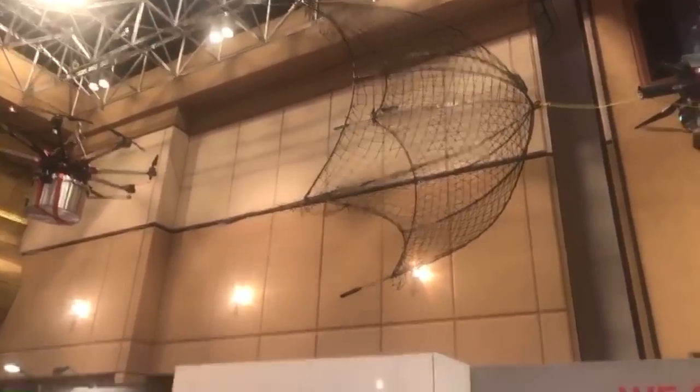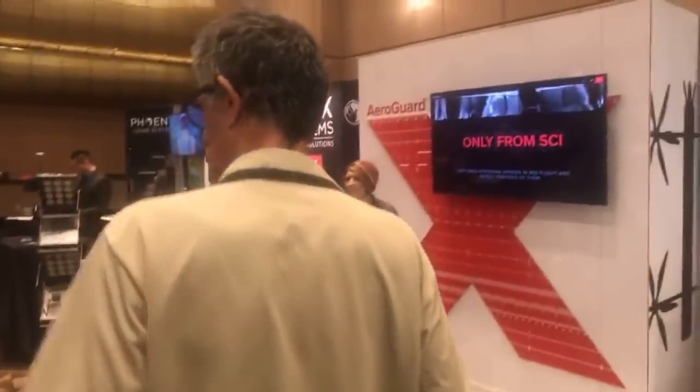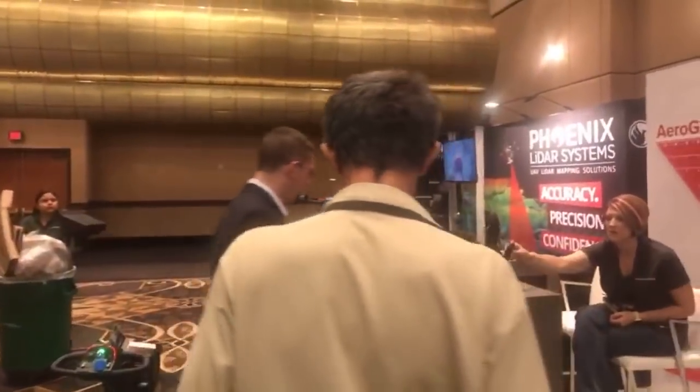So let's go on over here and talk to Trey. Hi, Jen. Hey, Trey. Good to see you. So welcome to the AeroGuard booth. This is what comes out of the front of that. Now, you were telling me earlier that these aren't actually like a bottle rocket. They're not quite. There's a compressed gas system cartridge that goes in the back, and that fires the projectiles out, and they pull the net out with them.